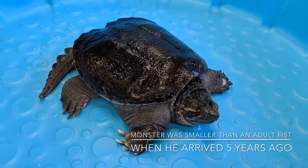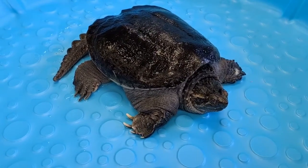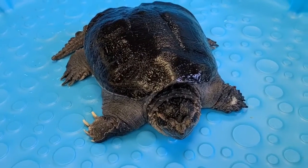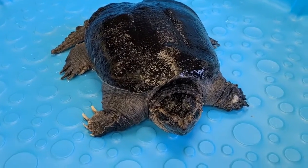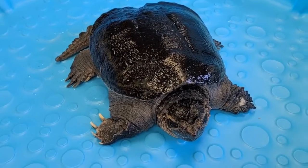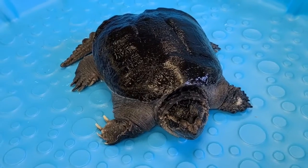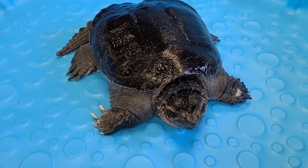These guys are mistakenly believed to be aggressive, but that's not true. These guys are typically pretty easygoing out in the wild. They would much rather run away if they see your foot walking across the bottom of the stream or a pond before they would lash out at you.